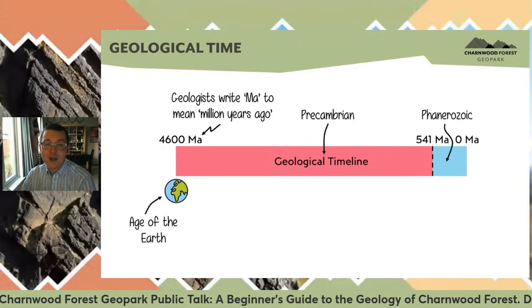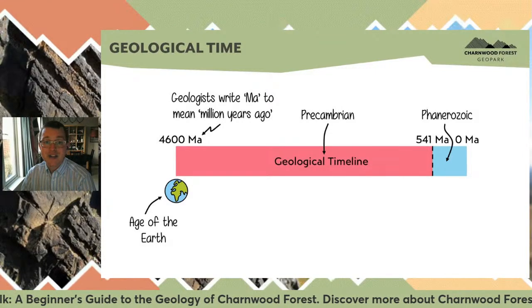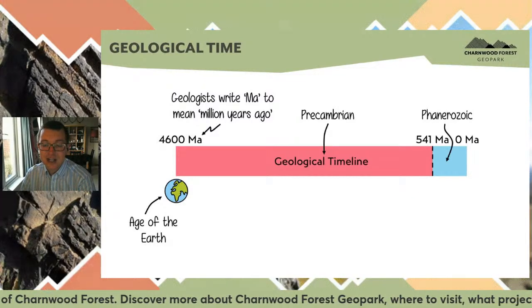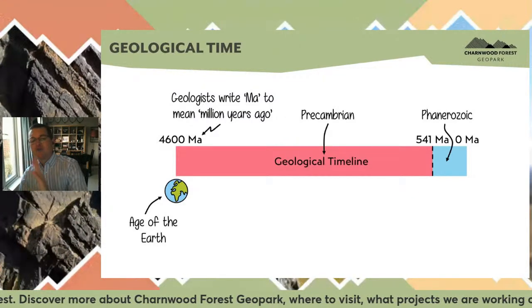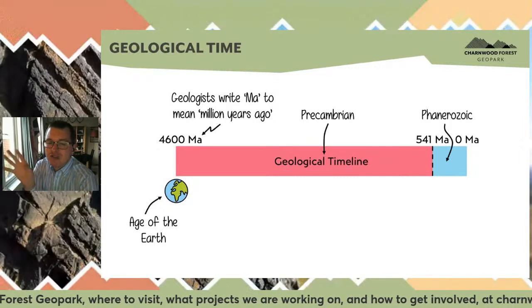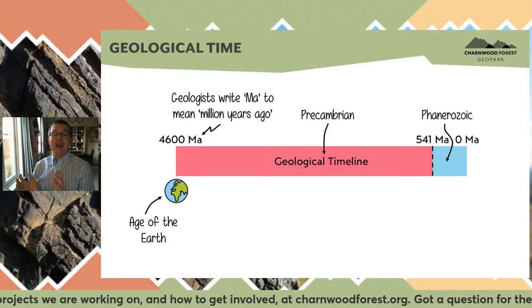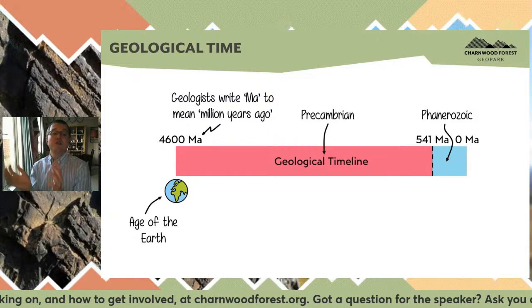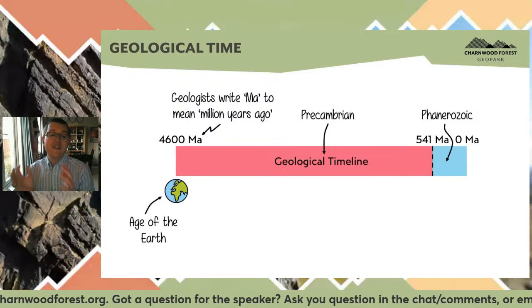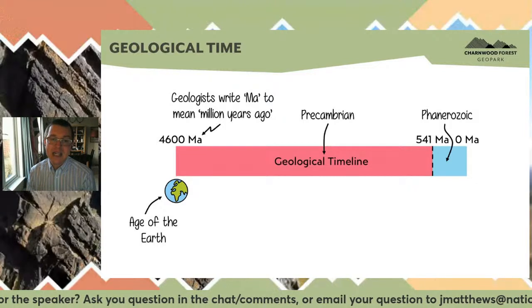Now, everything I'm going to talk about today is either in the blue part, the Phanerozoic, that's the most recent 12% of Earth history, or the very most right-hand pink section, the little sliver of pink right up against the blue section. So in relative terms, compared to the age of the Earth, we're going to be talking about things that all happened in the last 14 or 15% of Earth history, the last 600 million years.